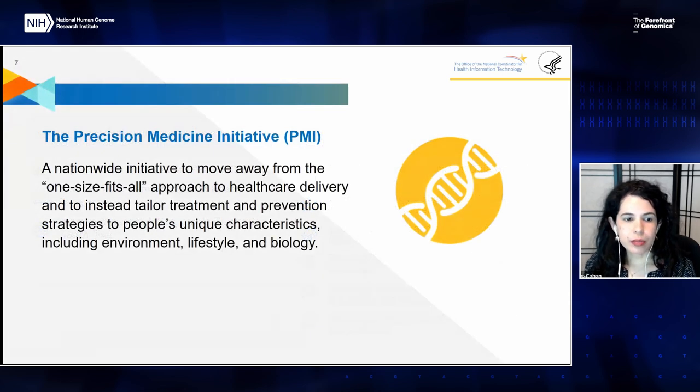I wanted to dive a little bit deeper though into some of the work that we've been doing under the Precision Medicine Initiative, which as you may recall was launched under the Obama administration in 2015, with the goal to really move us to deliver care that is tailored to patients as individuals. And while genomics has a big role to play in that, we've been conscious from the start to focus on other things like environment and lifestyle and how that comes together with biology.